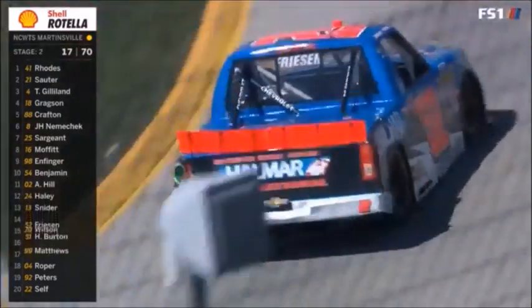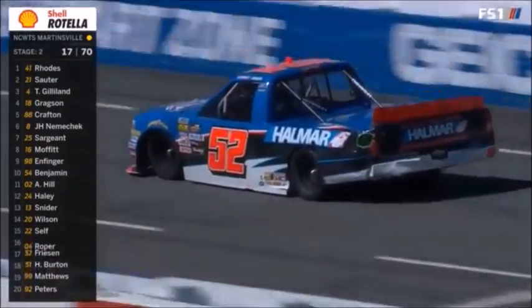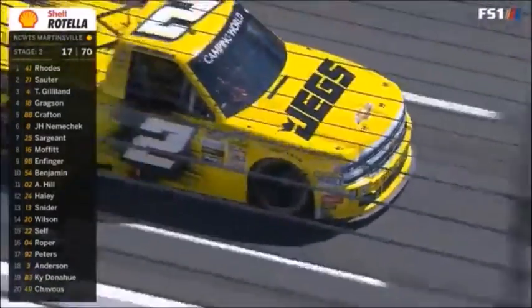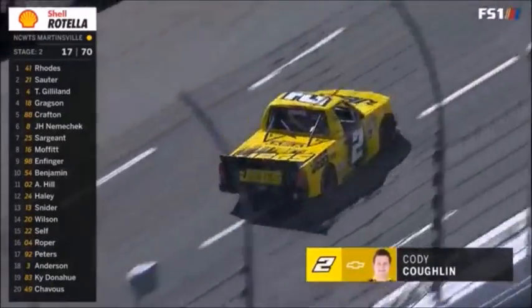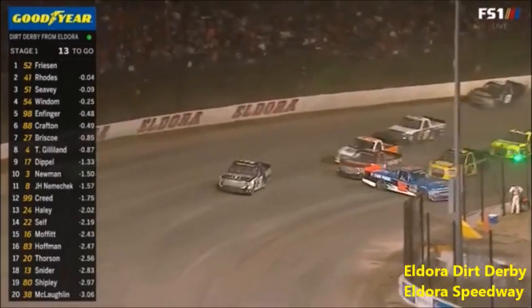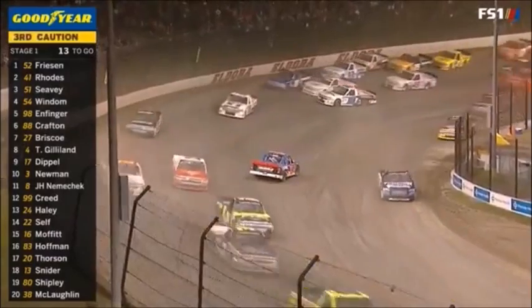Matthews is going to be able to get it up off of the curb, it looks like, but they'll lose a lap down there. Stuart Friesen with some pretty good damage to that truck. Cody Coughlin got into it as well. With just a chain reaction, once they started spinning up there in front, there's nowhere to hide at this racetrack. Here comes Chris Windham to get into it. Oh, Windham got into Friesen a little bit and spins him around.